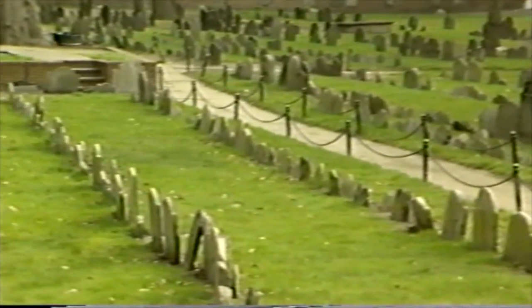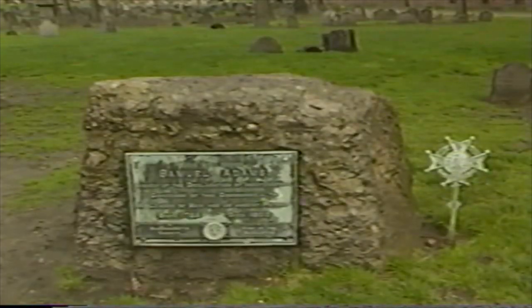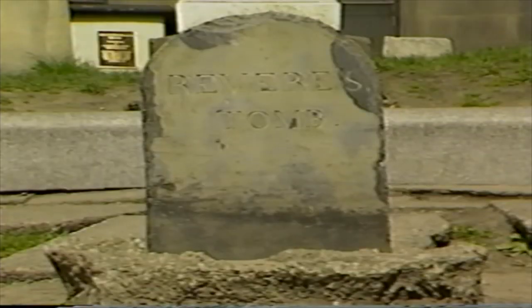Signers of the Declaration of Independence, including Samuel Adams and John Hancock. The headstone of a legendary American, Paul Revere, is here.